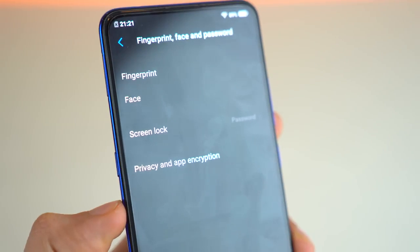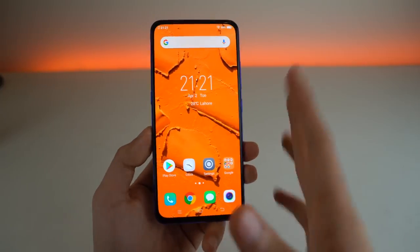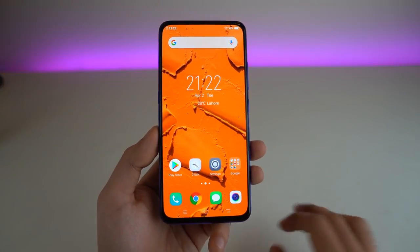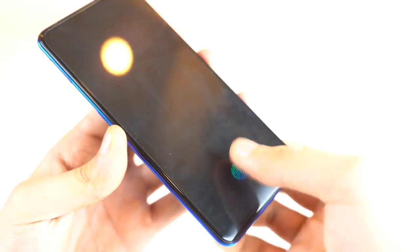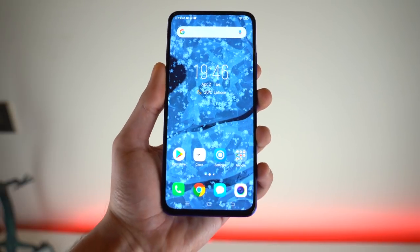In order to make the unlocking a faster experience, you can actually enroll your face as well. So along with the fingerprint scanner, it will utilize your facial data as well to unlock the phone a bit faster. With that being said, the fingerprint scanner still is the most secure form of security on Vivo V15 Pro.